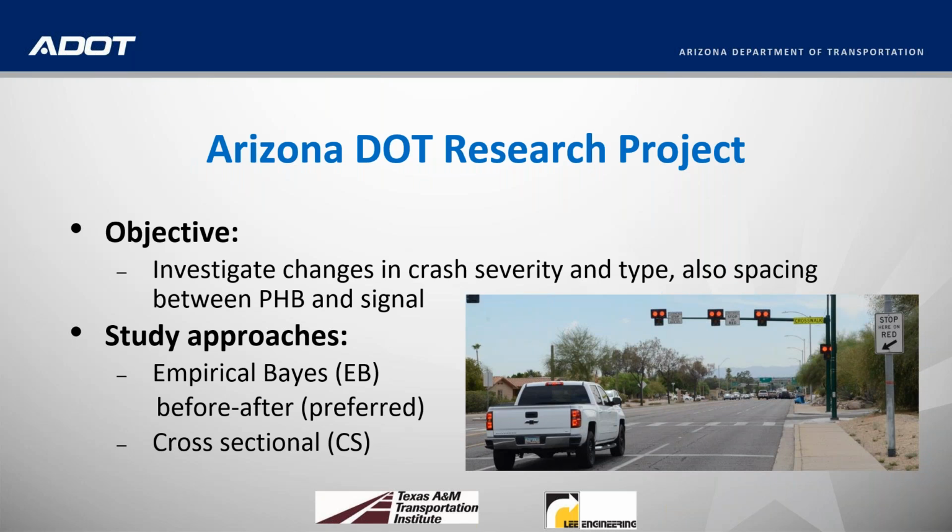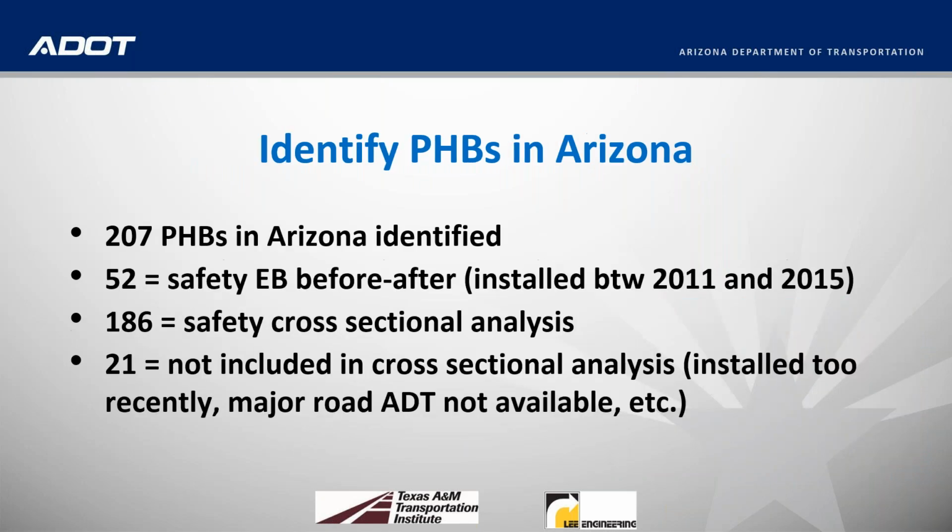And then we did a second study, a cross-sectional study, where we used 186 pedestrian hybrid beacons that were installed over the years. Now, for the before and after sites, those had to be installed between 2011 and 2015, so we can get the before crashes versus the after crashes. And we excluded 2 months before the pedestrian hybrid beacon was installed and 2 months after it. So we kept that change area out of the database. And for those cross-sectional ones that we used, we made sure that in all cases, there had to be no roadway changes that occurred. The only difference would be the addition of the pedestrian hybrid beacon.